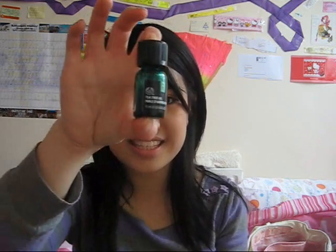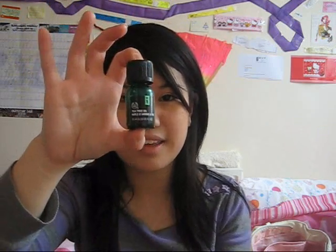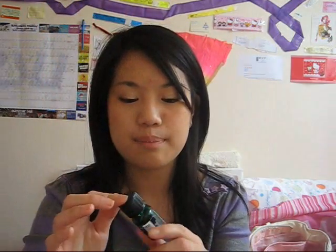Anyway, so my product of the week is this. It's just tea tree oil. I bought this at the Body Shop. It came in a little gift set though, and it was the full tea tree oil range, so it had the face wash, the toner, the moisturiser, the oil, and it also had blotting sheets. I've never used the blotting sheets, but I've used the others.